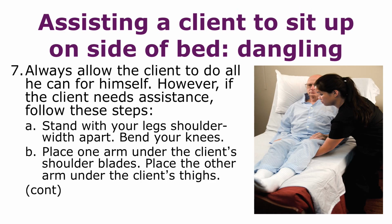Next thing, always allow the client to do all that he or she can for himself, okay? Self-care. Allow them the independence, so they have that feeling that they are actually involved in the care. Now, however, if the client needs assistance, you want to follow these steps. You want to stand with your legs shoulder-width apart. Once again, proper alignment: make sure you bend your knees and straighten your back.